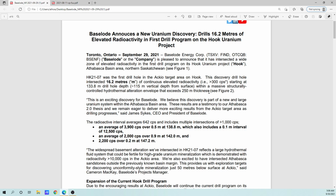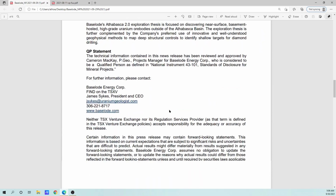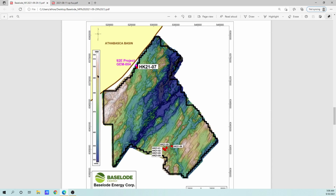And they've also got a massive area that could potentially be bearing, obviously, uranium here. It says this is an exciting discovery for Baselode. We believe this discovery is part of a new and large uranium system within the Athabasca Basin area. These results are a testimony to our Athabasca 2.0 thesis. And the 2.0 thesis is basically, and I'm going to scroll down here, is to search for things outside of the basin, outside of the sandstone basin. This basin, we think, used to be way out past all this, and over the years, it's eroded down and down and down to where it is today.